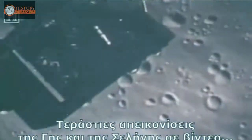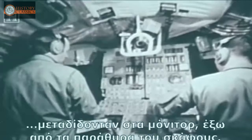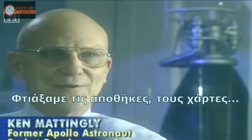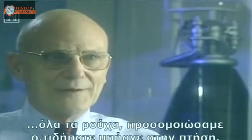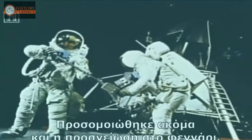Video images of enormous models of the Earth and the Moon were transmitted to monitors positioned outside the space capsule's windows. It was an exact replica of the spacecraft, including all the stowage. We would have all of the maps, all of the clothing, everything that you had in flight was simulated in its location. Every aspect of the mission, including landing and walking on the Moon, was simulated.